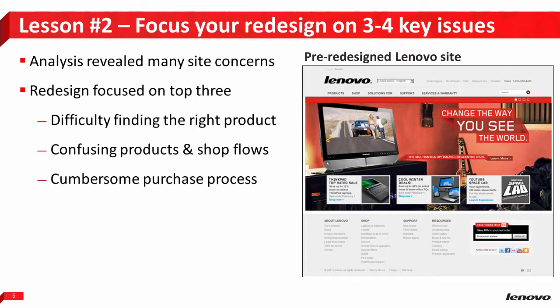The other thing is we had set up our site based on how we were structured at Lenovo, and not really the best experience from a customer perspective. I'll talk a little bit more about that later, but we had created this products flow and this shop flow, and it was really confusing to the customers. And then the third thing we wanted to focus on was our purchase process. It was a really long process you had to go through to actually configure or customize a machine with all the different specs that you wanted and add on accessories and services. So we really wanted to make that process a little bit easier going forward. So lesson number 2, focusing in on those key issues.